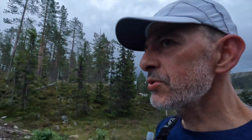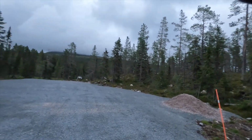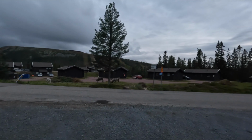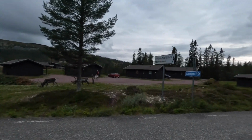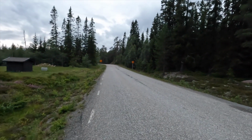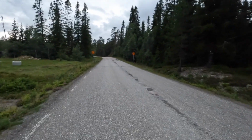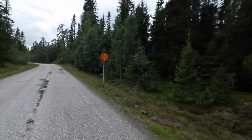After a sometimes steep but mostly fun downhill from Städjan, you reach this point, you come out to the road, you meet some friendly reindeer, and you see that that is the Städjan Nipfjället's naturreservat. Okay, and then let me check. Then we continue on this road and turn left just a little bit ahead. Keep in mind you can only run at 50 kilometers an hour here.